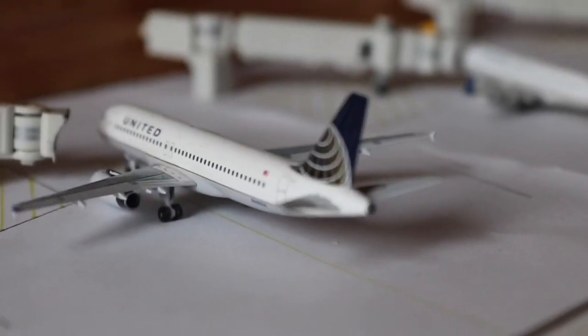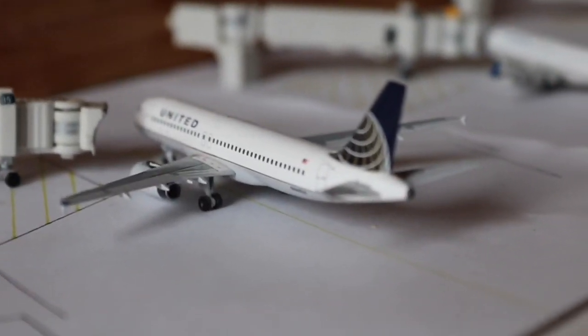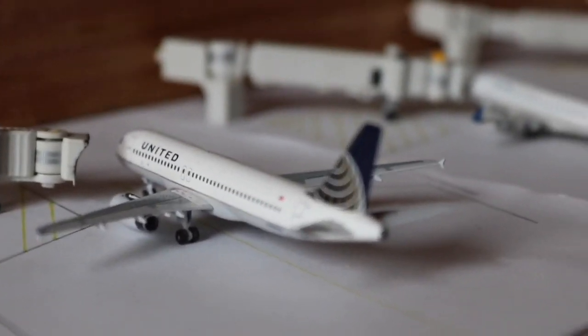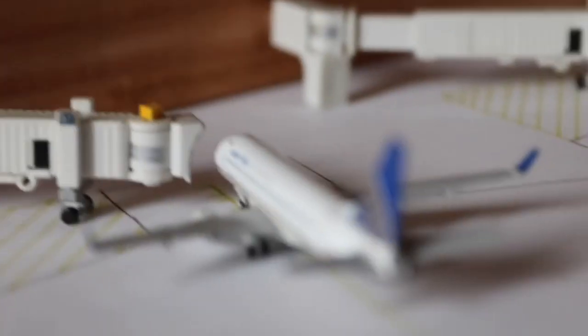And secondly, I don't know. It's just not Gemini yet. So, anyways, looks good though. I'm pretty happy with it. Glad to have an Airbus finally. I got it almost a year ago, 11 months or so.